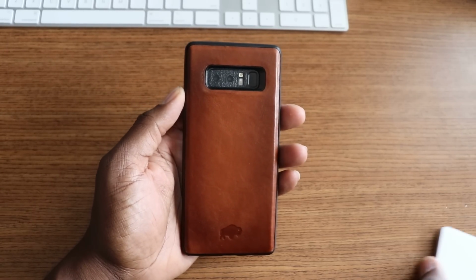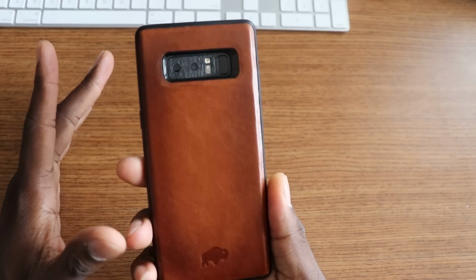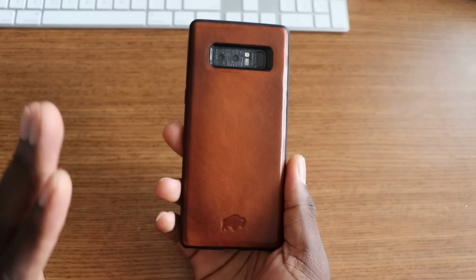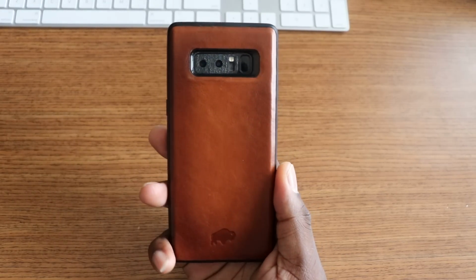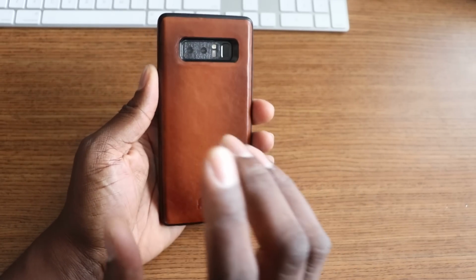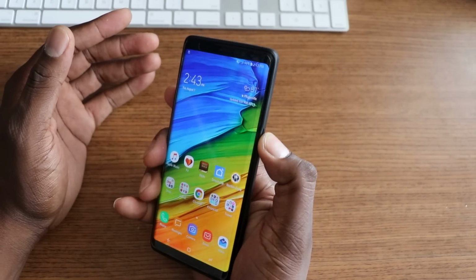All right, guys, with all the deals coming out with the Galaxy Note 9 popping up on us, some of us are still going to rock with our Galaxy Note 8s, and the best thing you can do is get yourself a premium case. This is the way that I keep myself entertained with my smartphones, if you want to call it being entertained. Just change the case up, man.